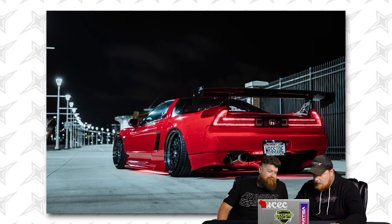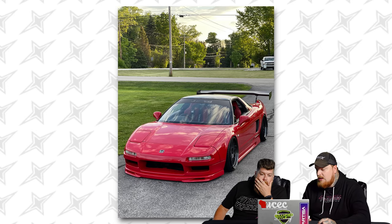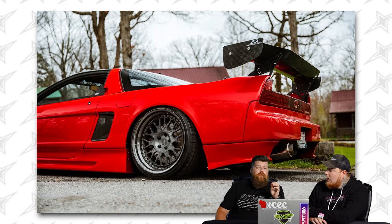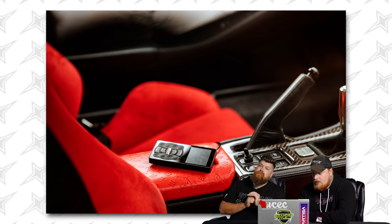Alrighty, this thing, we both got to see it in person. The pictures honestly don't even do it justice. They're fantastic photos, but I remember when it drove up here, it's so good. Even the paint quality, damn. You can't really tell here, but in person, it's just like.